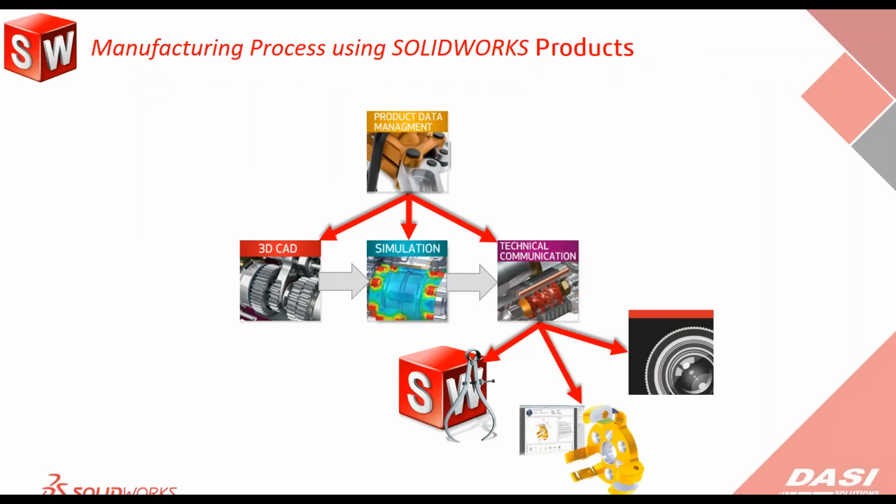Now, the manufacturing process using our SolidWorks products might look something like this, right? This is kind of a little workflow example I put together. We have our 3D CAD here to design your products. Then we need to know that our products are going to actually work, that they will do what we say they're going to do. They're not going to fail in the field. They're going to be able to go for so many cycles. So we run some simulations. We check things out. We make sure everything's good to go.